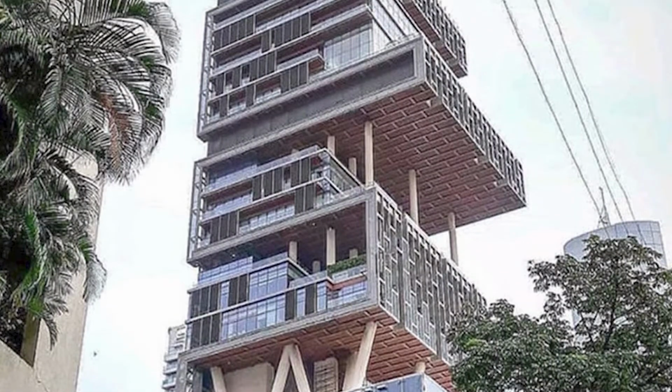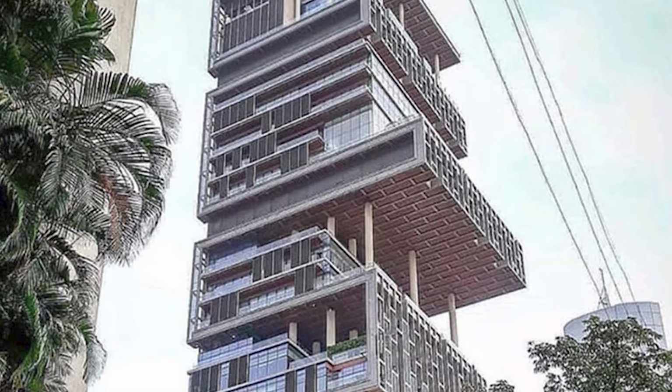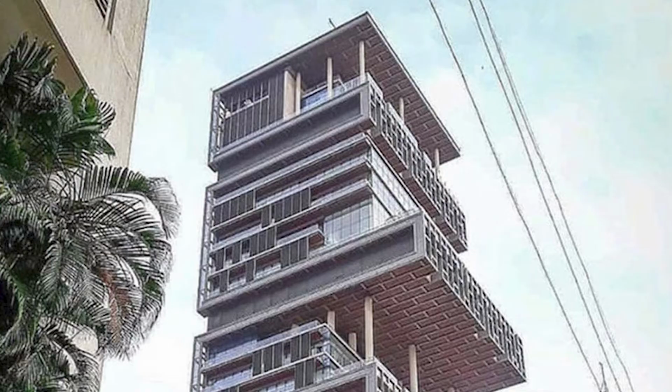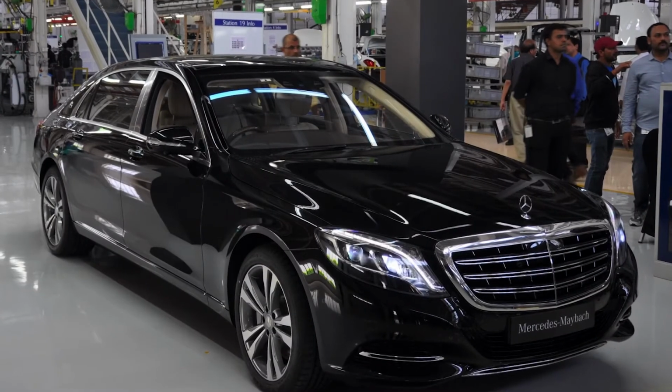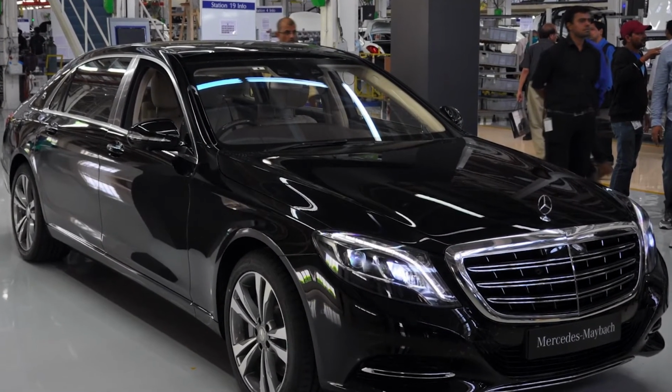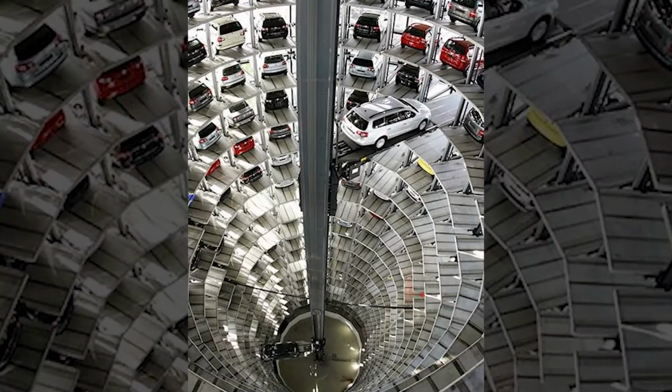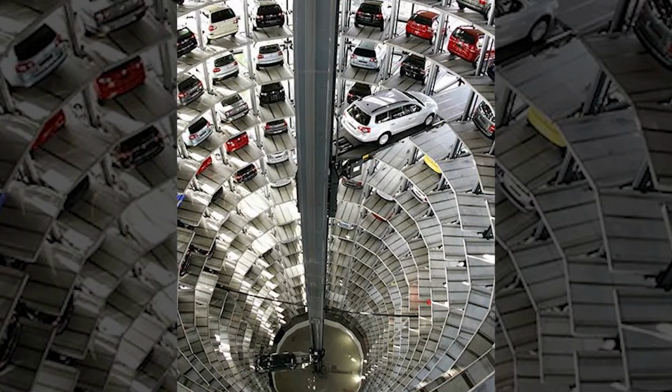Visible on some of the lower floors, there is a multi-level car park that can accommodate 168 vehicles, including a Rolls-Royce, a Maybach, a car for very important people. Somewhere in that parking lot, there is also a gas station just for him.